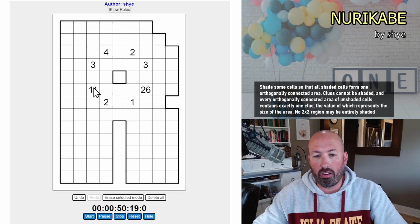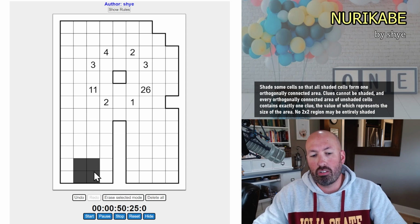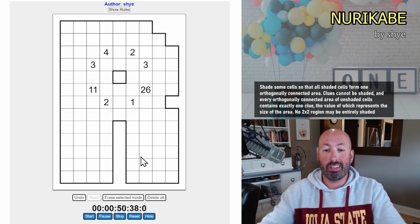The only unshaded areas have to be from these clues, which have to be the right size. And you can't shade a 2x2 area. So you can't do like this. You can do something like, nope, not like that either. You could do something like this. This would be fine. But any 2x2 area can't be completely shaded. And that is the rules.